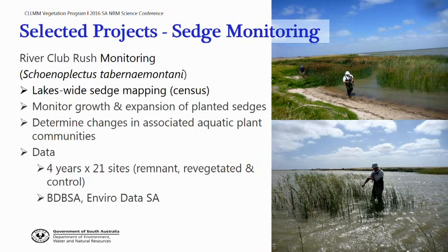The sedge monitoring, which I alluded to before, so we did 2 types of monitoring here, or not so much monitoring, but a census. So in terms of directing where we were going to do our restoration within the water's edge, it was very important to us to determine where existing stands of each of the different sedge communities were existing in the lakes. So we used that to help direct where we planted.